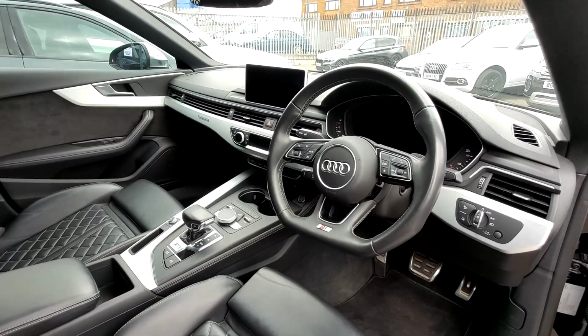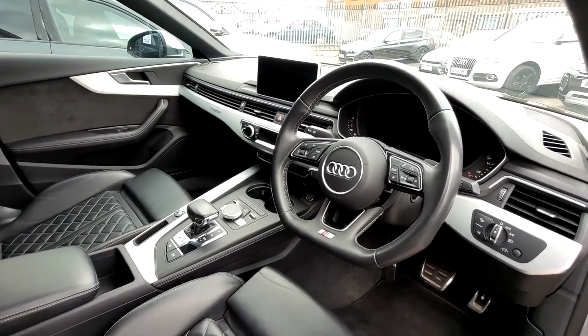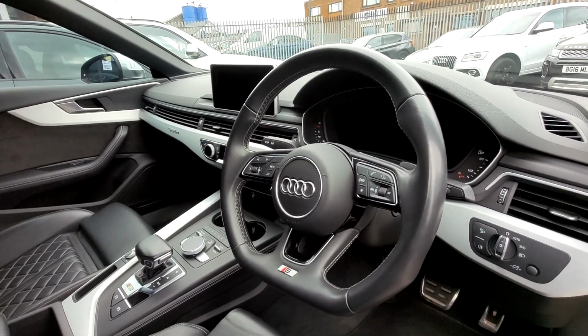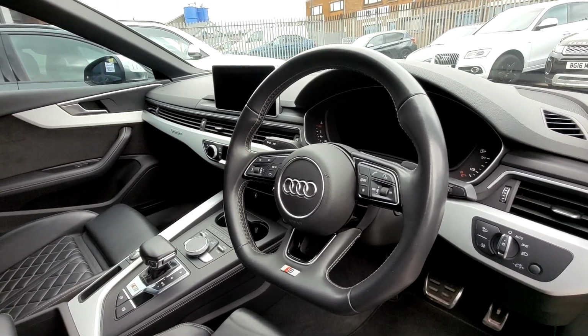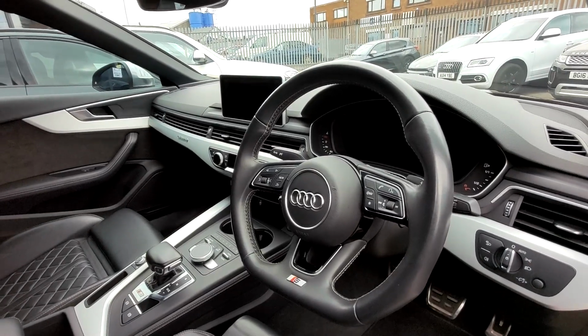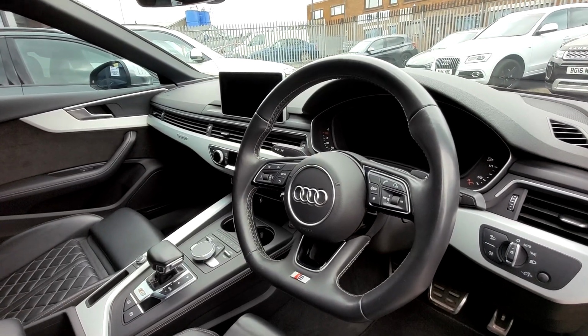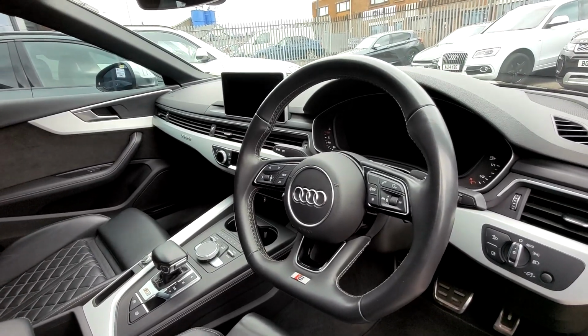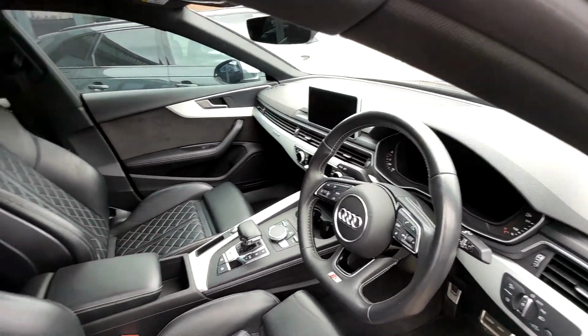Holy smokes, Batman, it's got everything. Yes, it has, Robin. Now, let's start here with a staple piece of the interior: flat bottom, multifunction steering wheel. Full leather, white contrast stitching. You can control both your virtual cockpit, your Bluetooth, your voice control, everything from this steering wheel.